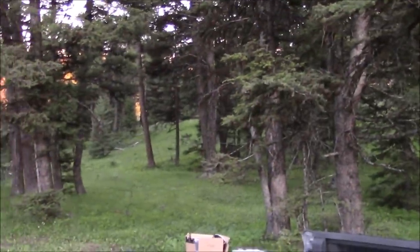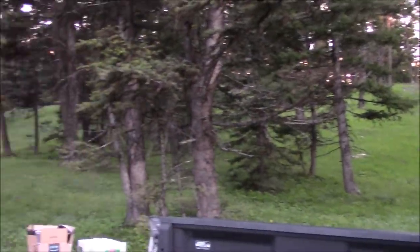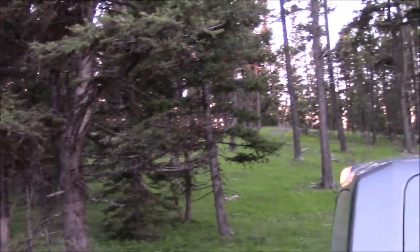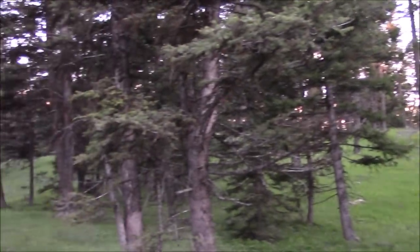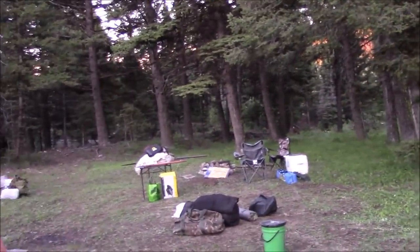And we have found tracks right here before in that little area right back there, and up on top of that little bitty ridge there. So they do hang around here, roam on through here. Maybe we'll have some action tonight. Don't never know.